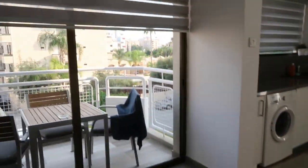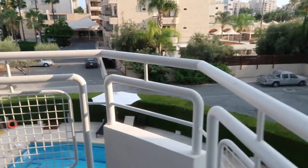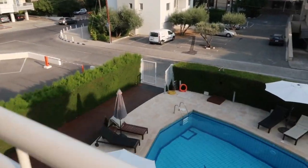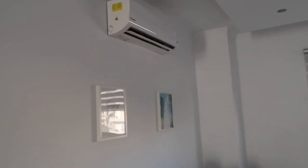So that's when you enter, that's the door, and then you can see the quite spacious kitchen. And here you have the balcony, and outside you have the swimming pool. So you have the balcony, the sitting area and stuff. And you have the lounge area, the TV, some sitting area, sofas and all that. AC, very important when you come to Cyprus, you need AC.